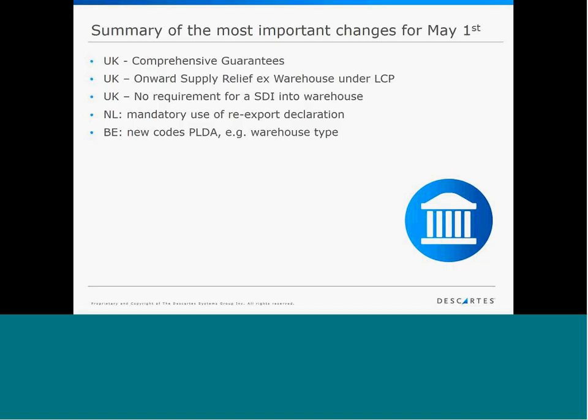Onward supply relief coming out of a customs warehouse. Currently, people can claim a VAT relief if they're coming out of a customs warehouse and moving on to another member state. There's a clamp down on how that's used in the UK. So this must be declared to customs prior to the goods being removed. Again, that's affecting a number of traders.